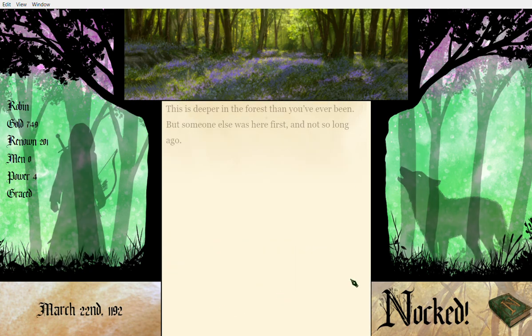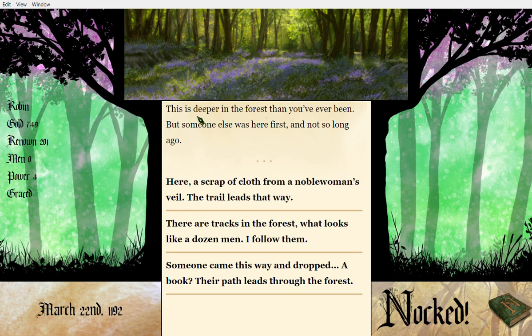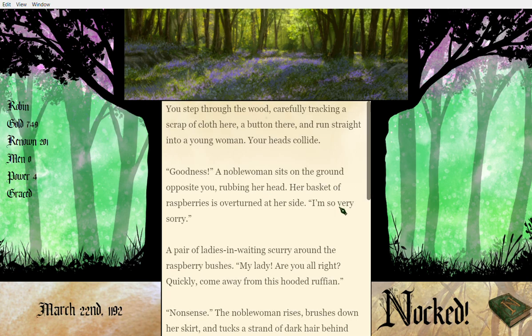Alright. So you got allies. Nice. So this is deeper in the forest than you've ever been, but someone else was here first, and not so long ago. Maybe I might bump into Marianne, right? The love interest for Robin. This one is probably Sheriff's Man, so I'm not gonna go there. Especially not when I'm injured. So someone came. Oh, book. This is probably John, right? Hey, no. Timothy, the priest? Maybe? No? Okay, let's just go and find the noble woman.